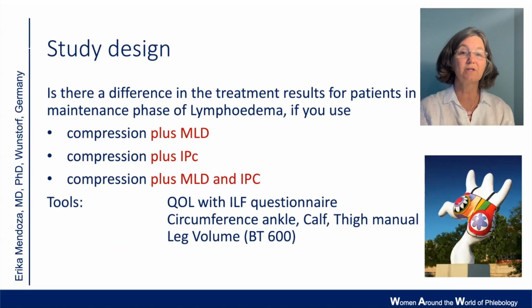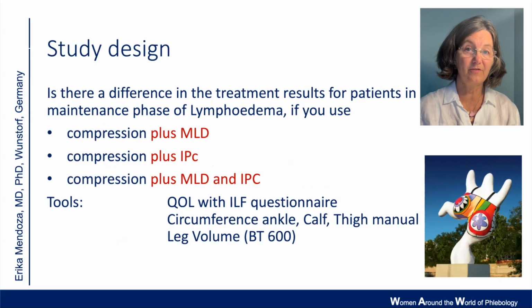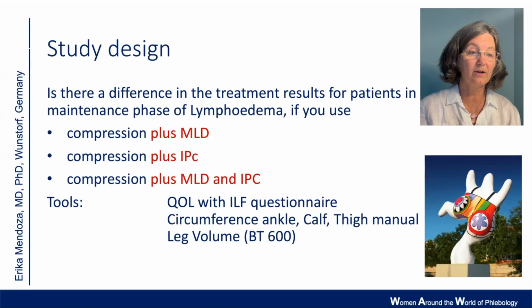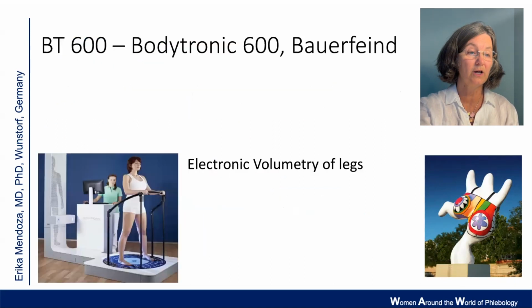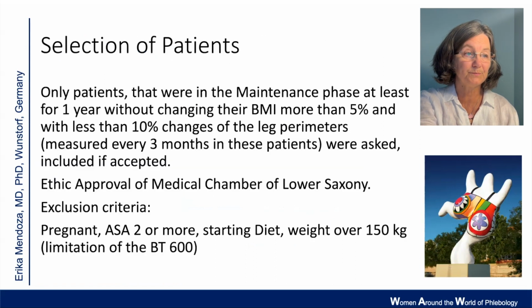Tools to measure the results were quality of life, the International Lymphedema Function Questionnaire, circumference of ankle, thigh and calf by manual measurement, and leg volume by the Bodytronic, which is a device from Bauerfeind that electronically measures the volume and the circumferences of the leg.